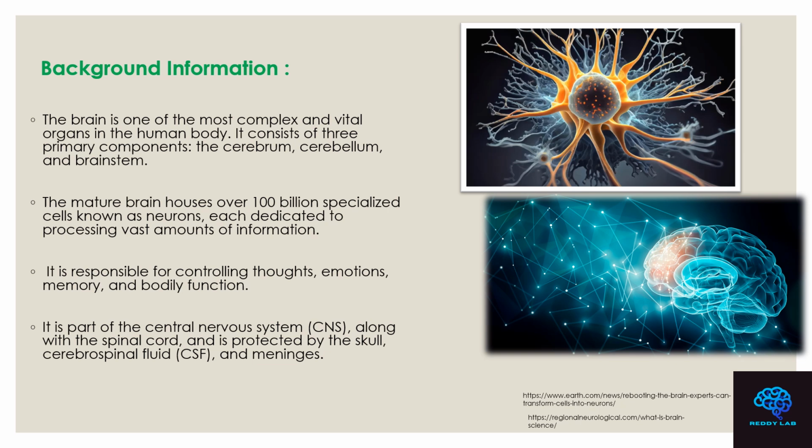Let's begin with background information. The brain is one of the most complex and vital organs in the human body. It consists of three primary components: cerebrum, cerebellum, and brainstem. The mature brain consists of 100 billion specialized cells known as neurons, each dedicated to processing vast amounts of information. It is also responsible for controlling thought, emotion, memory, and bodily function.